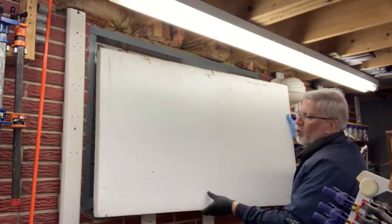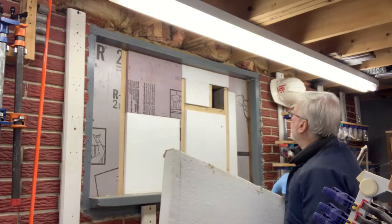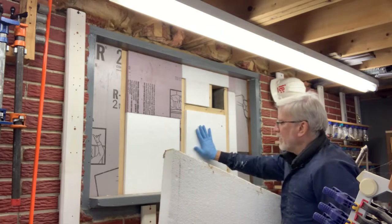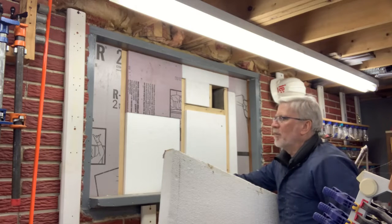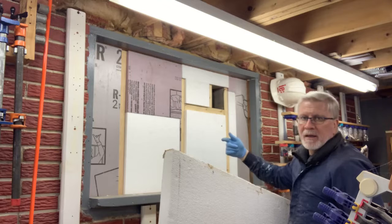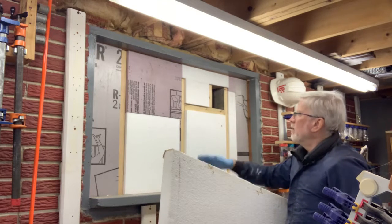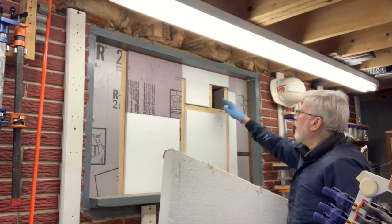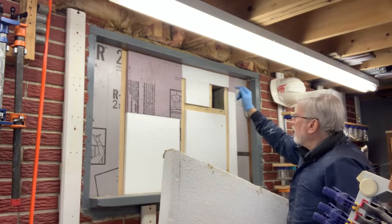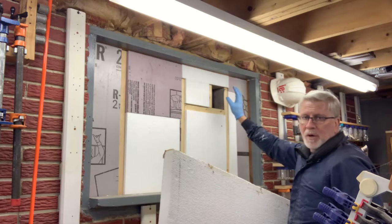The last thing I have to do is put up this. This is the piece of foam that was up here before. That's going to go on, and it's going to be able to push up and go right up against this. So it'll be set back a little bit, and then that'll give me room to put my sheet of plywood over this. That's going to protect this here. But before I do that, I need to get this hole cut in here, and I need to get my duct for my exhaust fan that I want to put in here.